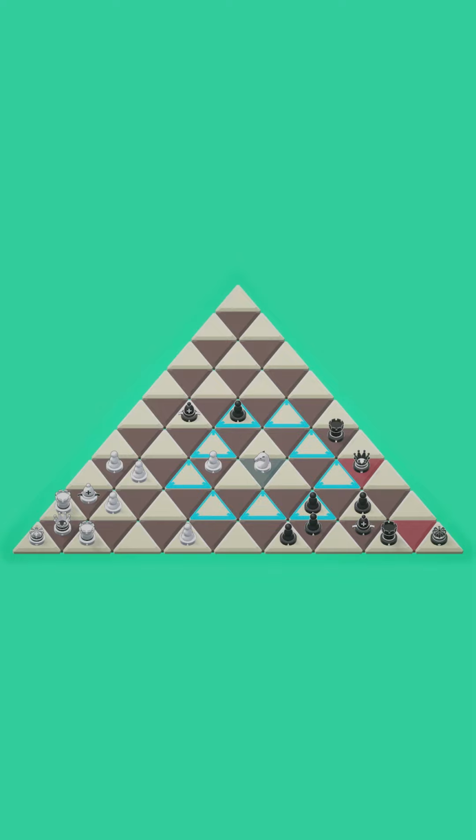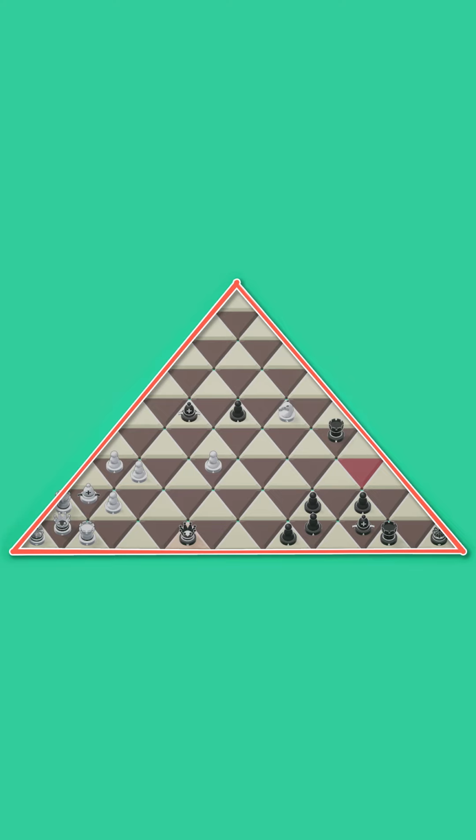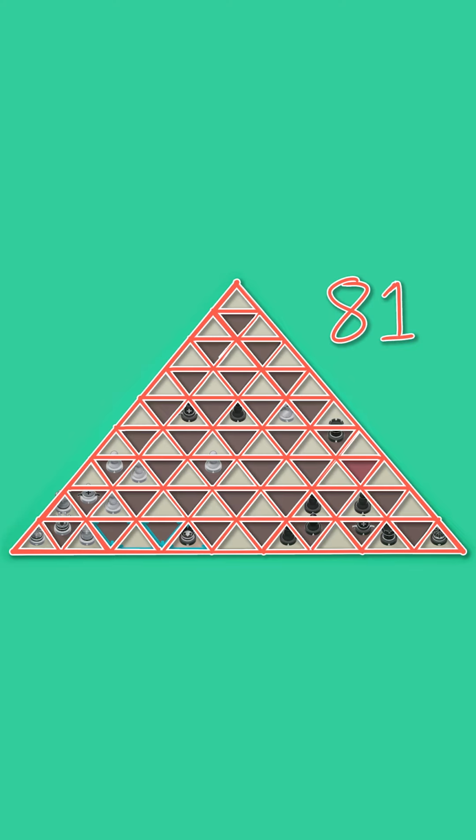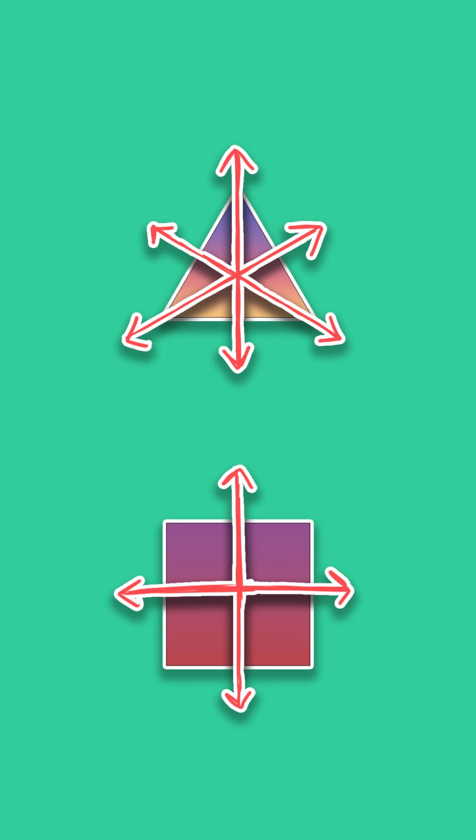What if chess was played on triangles instead of squares? That's what I did, and it gets pretty interesting. The game is played on a triangular board made up of 81 smaller triangles. Pieces start on 2 of the 3 corners, and pawns move towards the opposite edge. Despite having fewer sides, the pieces actually move in more directions, since the sides aren't parallel.